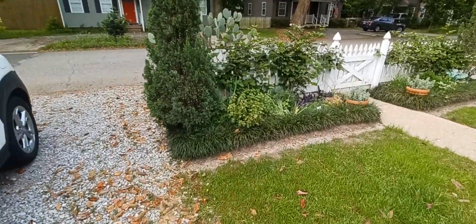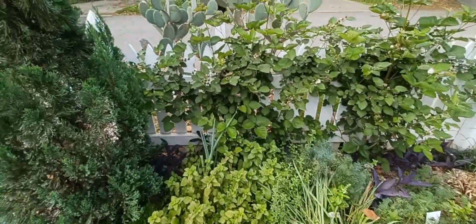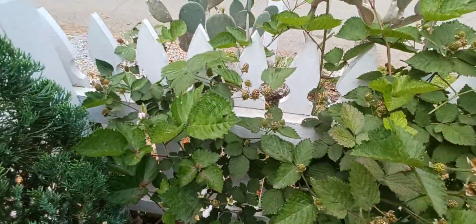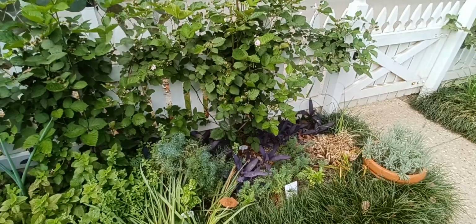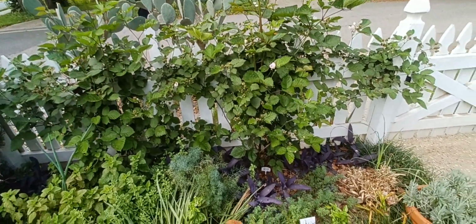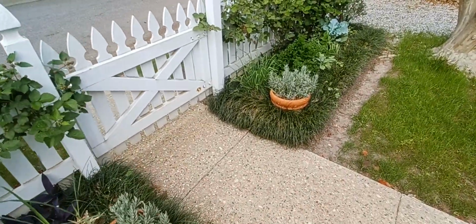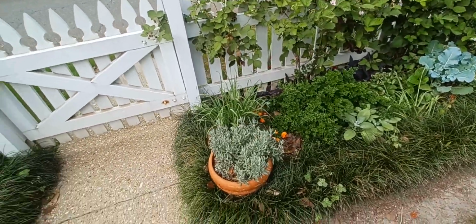The potager is doing fabulously well. Blackberries are all over this year. This is only its second year. And those were bare root Apache thornless blackberries. And you can see my lemongrass came back. I'm glad it's stunted because that grew about 6 foot tall in 1 year.